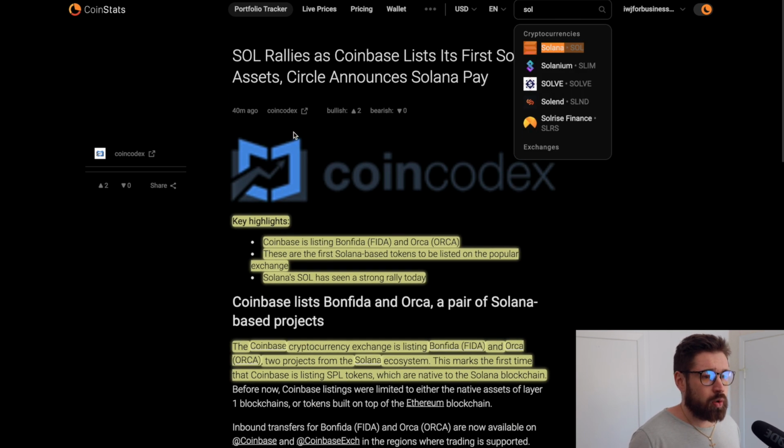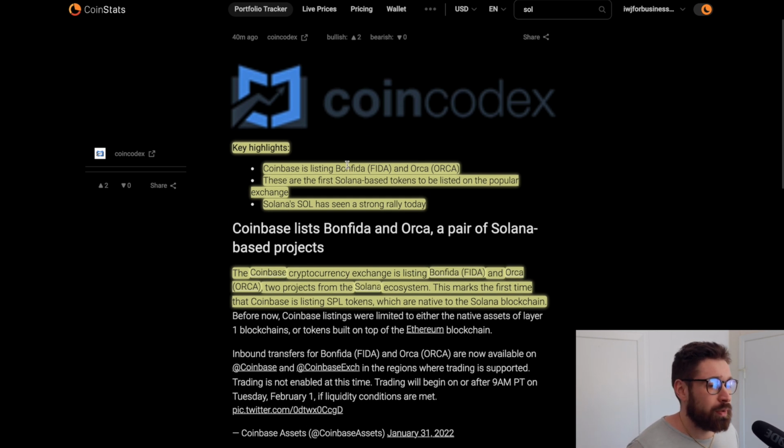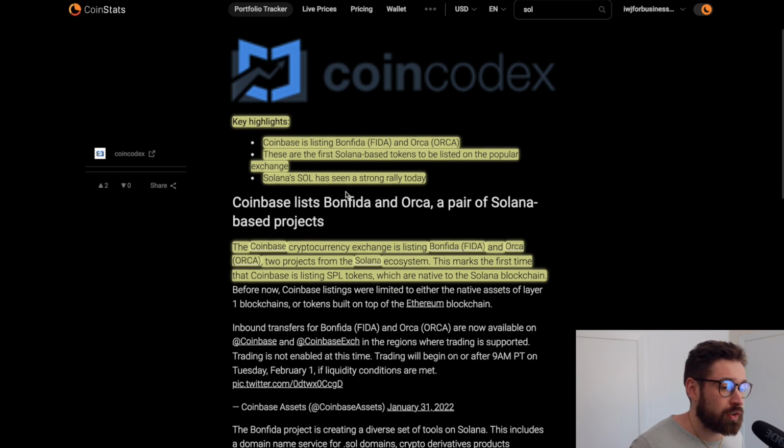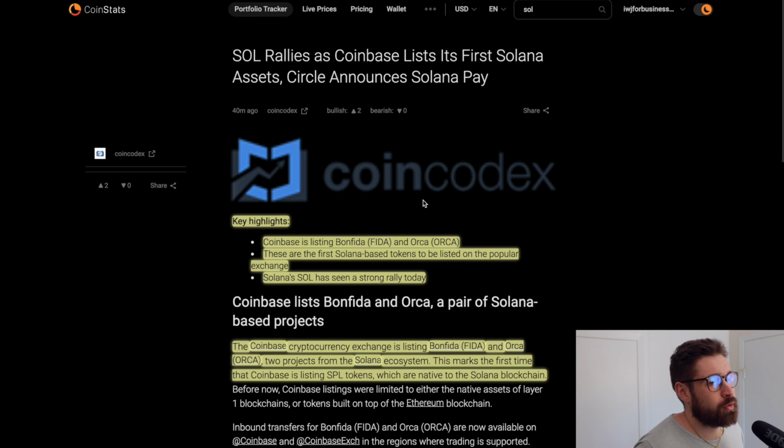A little bit of news with Coinbase as well. Sol rallies as Coinbase lists its first Solana assets. Circle announces Solana Pay. So Coinbase is listing Bonfida and Orca. These are the first Solana-based tokens to be listed on the popular exchange. Solana Sol has seen a strong rally today. So the Coinbase cryptocurrency exchange is listing Bonfida and Orca, two projects from the Solana ecosystem. This makes the first time that Coinbase is listing SPL tokens, which are native to the Solana blockchain. That's pretty exciting stuff for our friend Sol.